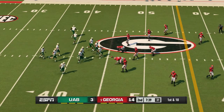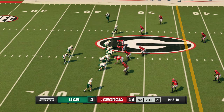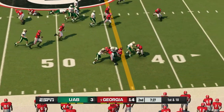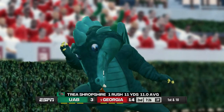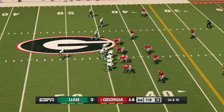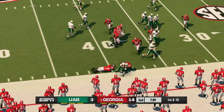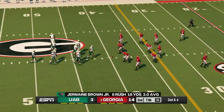We've got a first and 10. Ball on the 46. He gets out to about the 44-yard line. Here we go. Red 68. Room around the corner. Knocked out of bounds around the 40-yard line. It's second down, six to go. Ball on the 40. That makes it second and six.